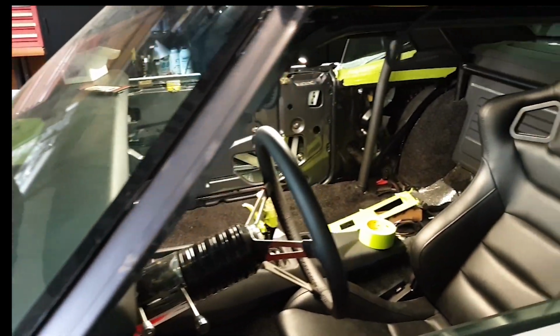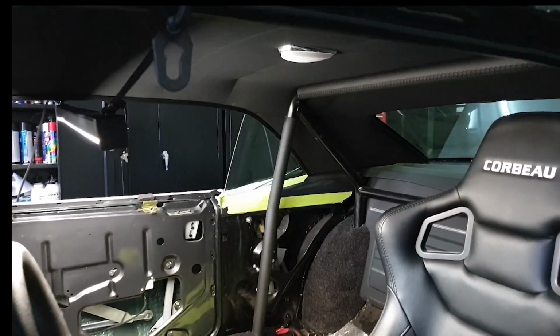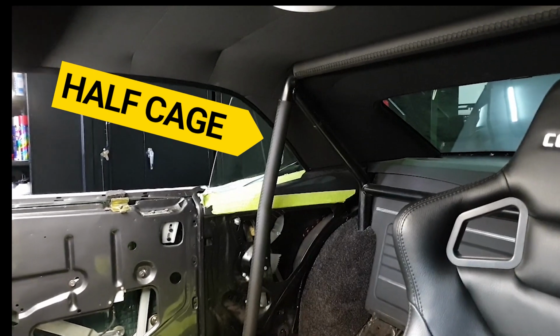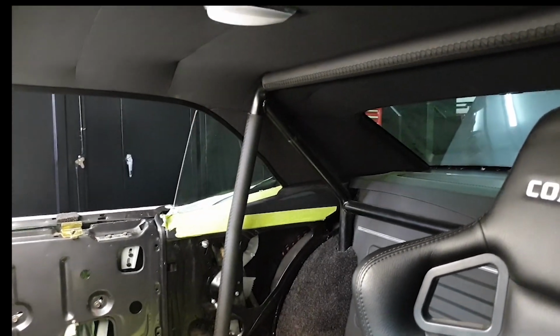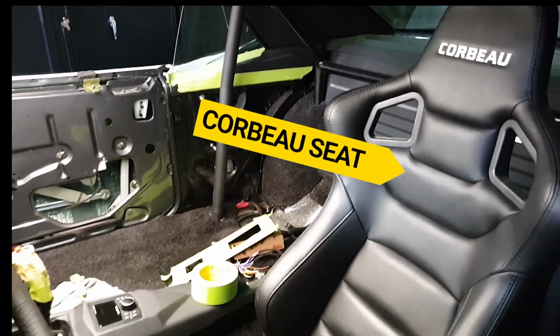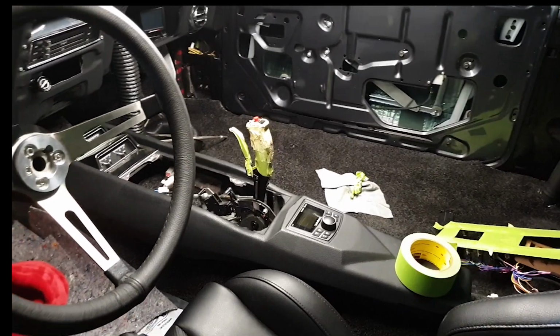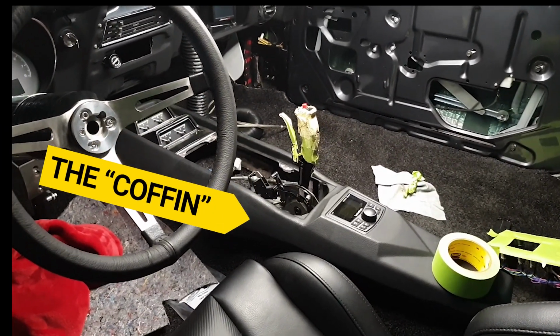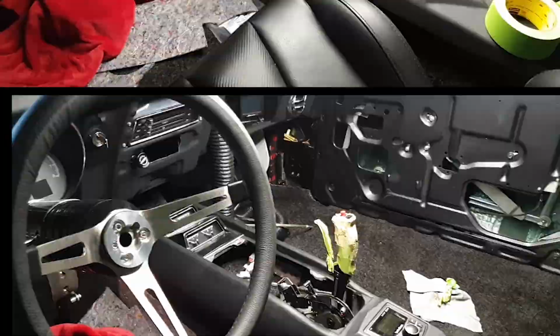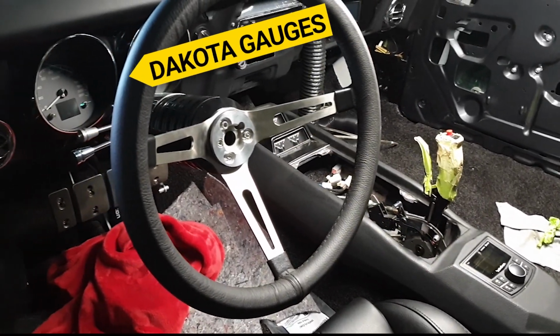As I said, the vision behind the vehicle is a street racing vehicle, so it's got a half cage. We've also covered and stitched the half cage, Corbeau racing seats, Corbeau harnesses going in. It's got a custom center console that's traditionally called the coffin, but has been customized by us. Rockford PMX2 Hurst shifter, full Dakota Digital gauge set.